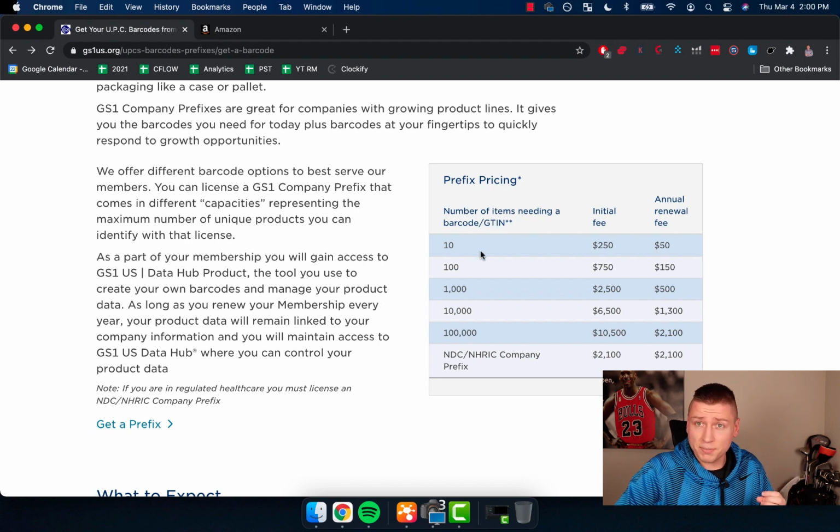Okay, so we go down here, number of items needed to barcode: GTIN. Just think of that as a UPC. It's a little bit longer of a code, but it's the same thing as a UPC, so you can interchange UPC and GTIN here in your mind. We see here that to get 10 UPCs, the initial fee is $250. I think one we could have gotten for $4.99, right? And there's an annual renewal fee of $50 per year.